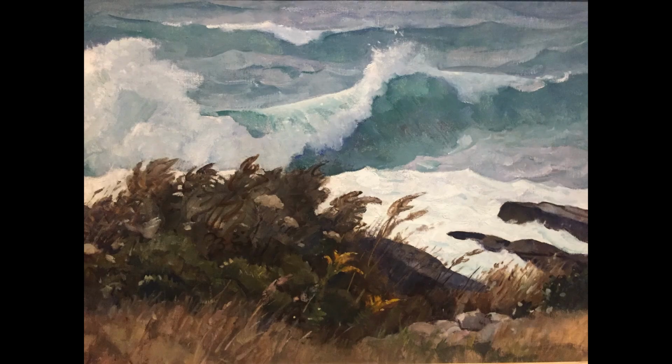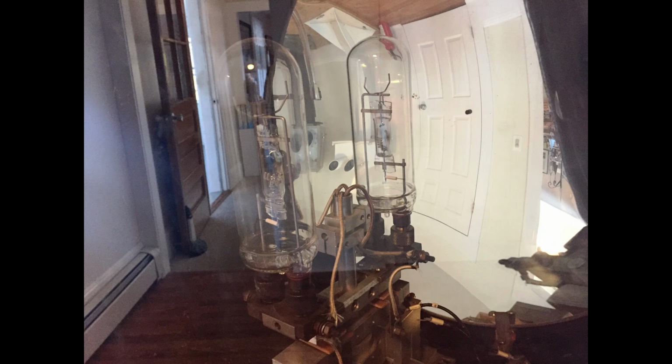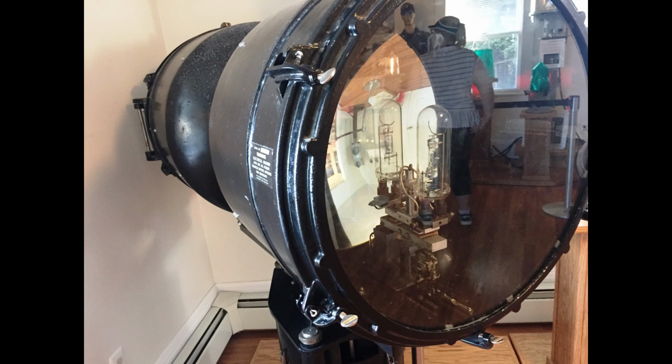Located in Rockland Harbor, you can also visit the Owl's Head Lighthouse, which was originally built in 1825 and reconstructed in 1852, standing 100 feet above the water.